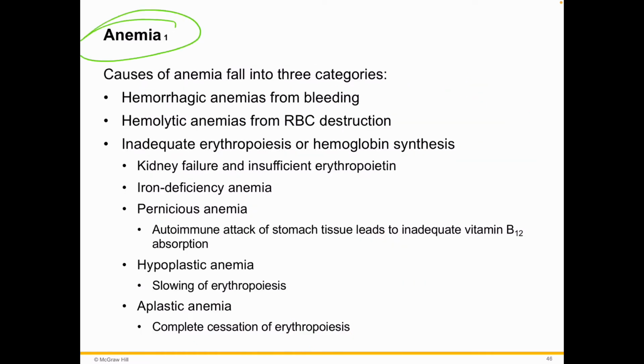Anemia is another one. There's a couple of categories for that. One's from bleeding, hemorrhagic anemia. Whether this is menorrhagia or an actual wound, internal bleeding, external bleeding. Hemolytic anemias mean red blood cell destruction, and there's a few ways that can happen. This also includes things like microbes, for example. Malaria is definitely one of the causes of hemolytic anemia.